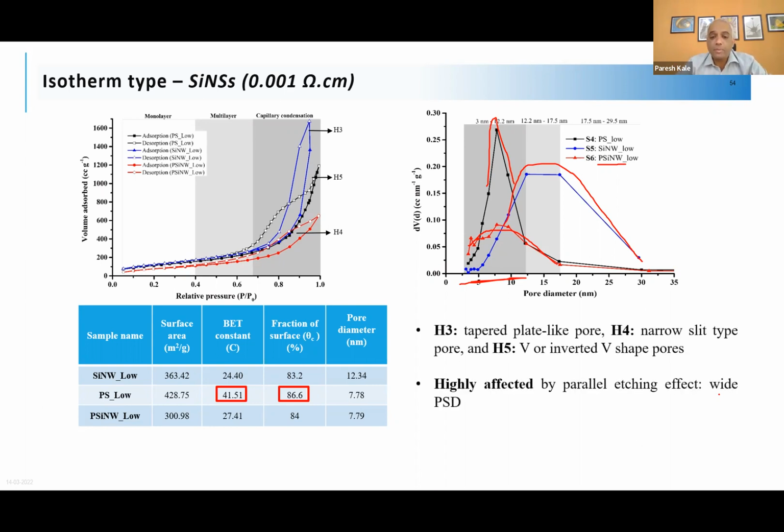So H3 is a tapered plate-like pore, H4 is a narrow slit type of pore, and H5 is an inverted shape pore. Now, this is happening because of the parallel etching effect, because first the etching starts perpendicular, and then the horizontal etching is also dominant, because once it starts etching, the resistivity changes, and once this resistivity is low, it has got another path. This is like a resistance. So suppose this resistance and this resistance for etching are now equal, then obviously you will have etching in both directions. So that is what happens over here. Your resistance here falls, it becomes equivalent to the horizontal, and then the etching rates are more or less equal. So now you have got etching in all the directions, parallel as well as perpendicular.